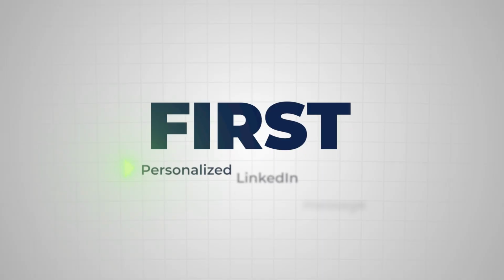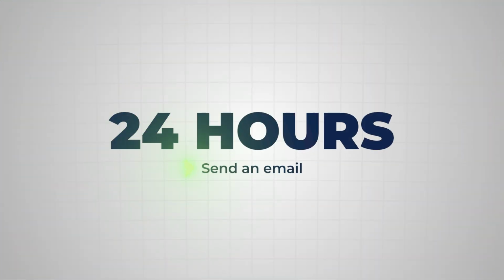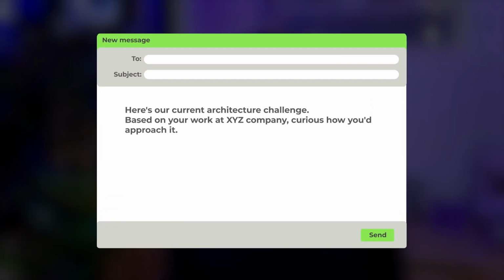First, you want to send a personalized LinkedIn message. You want to reference their specific work, something like your go-to-market playbook that took startup from 2 million to 20 million ARR. We need that. Then 24 hours later, you're going to send an email with a specific problem that you need to solve. Here's our current architecture challenge. Based on your work at XYZ company, curious how you'd approach it.